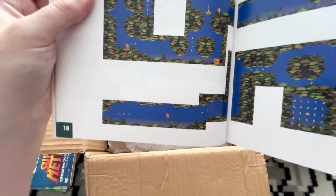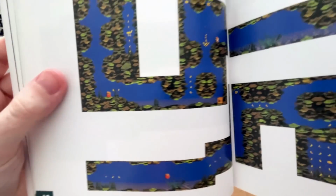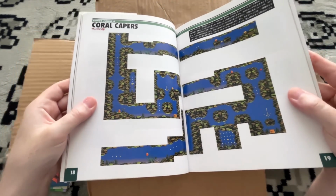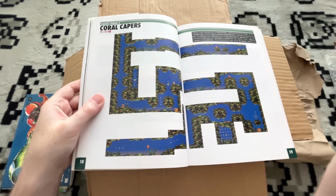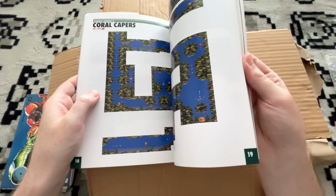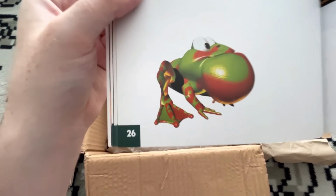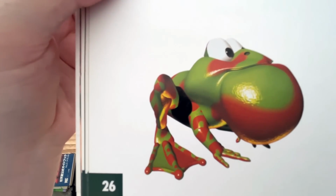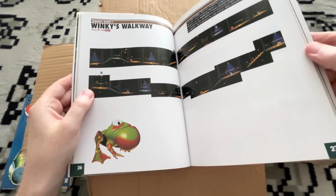I guess it's because there's a layer on top, but when you play the underwater levels, there's so much atmosphere, and I guess it's the music as well. But when you just see it all laid out like this, it's kind of just like, yeah, there you go. It's just an underwater level. But they were so impactful as a kid. Oh wow, look at that. That's brilliant. I love a frog that can do a good croak. That's good stuff.